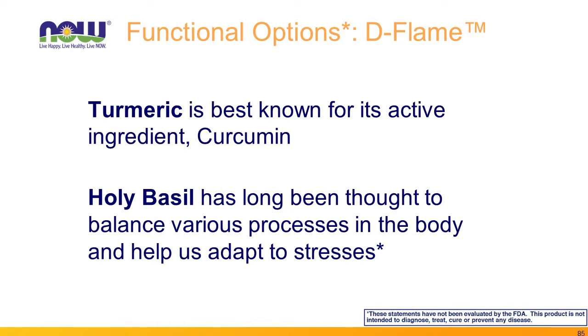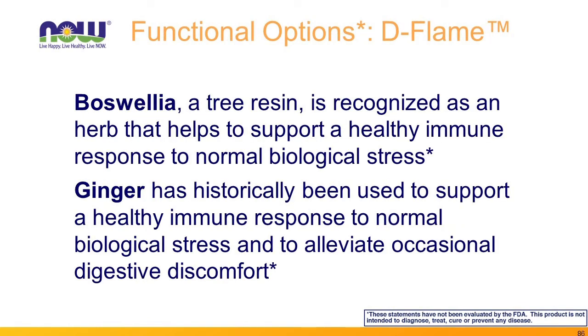So what are the ingredients in there? Turmeric is known for its ingredient curcumin. We've discussed that previously. Holy basil helps us adapt to stress and balance various processes in the body. Boswellia, which is a tree resin, frankincense, is an herb that helps with immune response to biological stresses. Ginger, of course, responds to biological stress and digestive discomfort on an occasional basis.